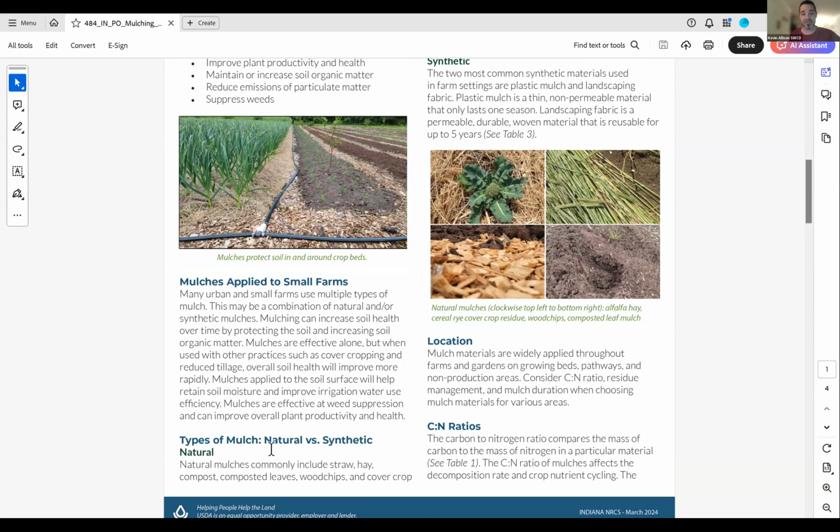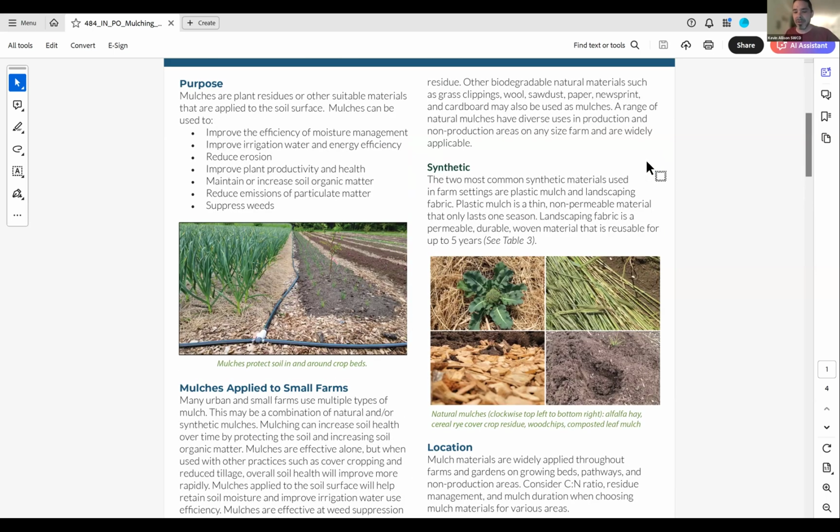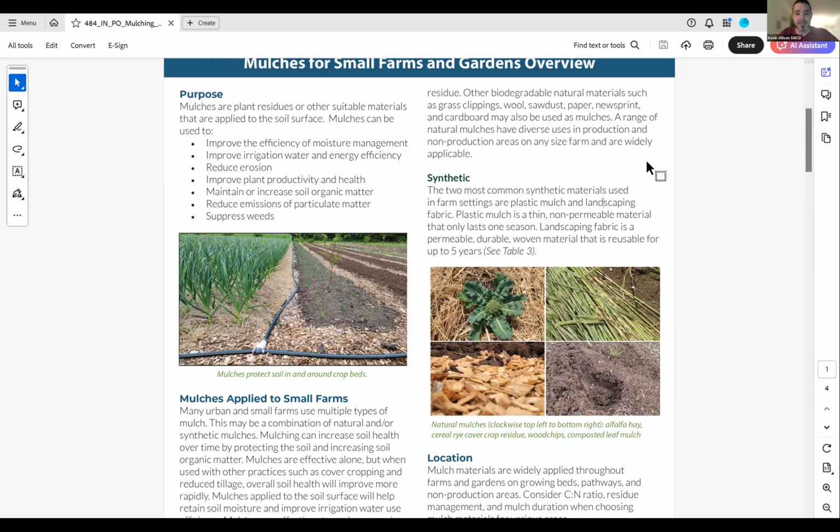And of course, within natural mulches, there's tons, which we'll talk about, like wood chips and leaf compost and shredded leaves and straw, hay, paper, all the things. And then there's also synthetic mulch, which I won't be talking about too much today, but that comes down to things like landscape fabric and black plastic that you would essentially lay over your bed during almost the entire growing season of the crop.